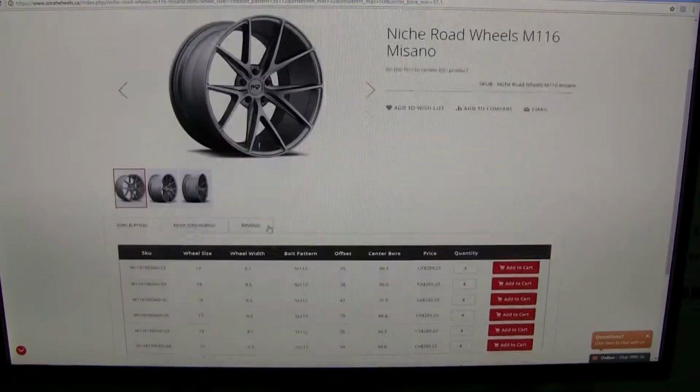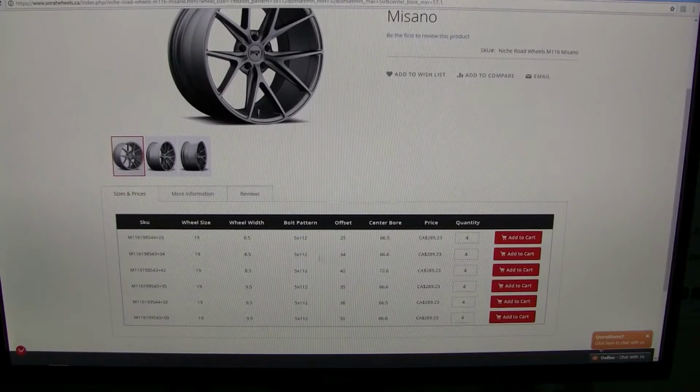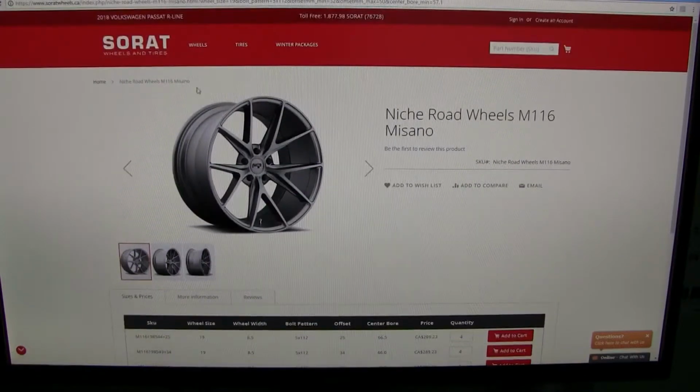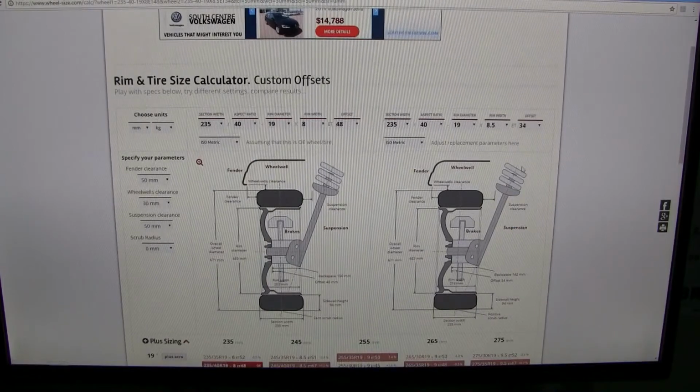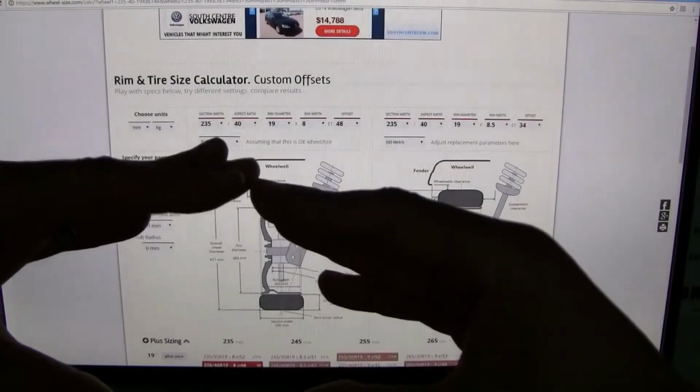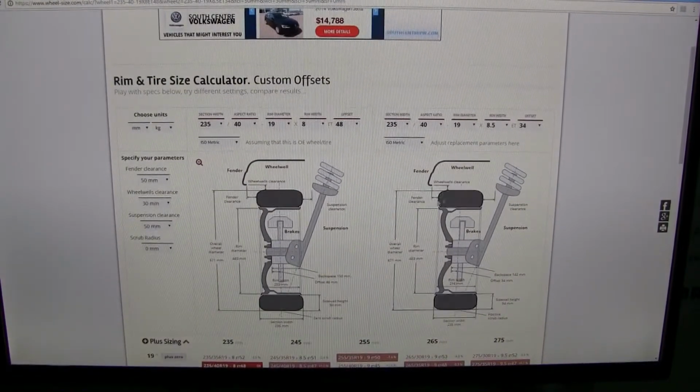This one has different styles. Let's say 19 by 8.5, offset 34 and 42. If you get over here to 34, as you can see, the fender clearance is a lot lower. This is going to pass the fenders, but over 40 is pretty much flat. But if you go with 35, the wheel is going to pass the fender, but because the same size tire is being stretched on the wider wheel, you're going to have more fender clearance.